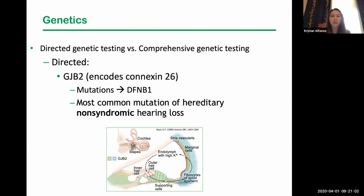Back in probably the early 2000s is when directed genetic testing became more widely available. The first thing that you would really look for would be your GJB2 mutations that could affect connexin 26 within the cochlea. This is the most common mutation for hereditary non-syndromic hearing loss. At that time, it could be into thousands of dollars that you're paying for it. Even recently, maybe hundreds of dollars just to test this one.